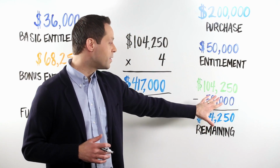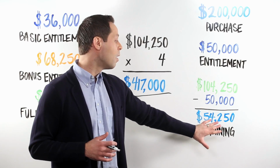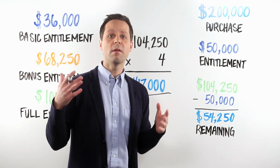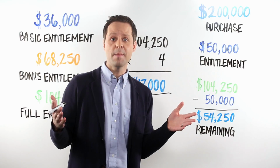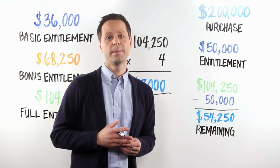That actually leaves this borrower in most parts of the country with remaining entitlement. In this case, it would be almost $55,000 in entitlement left over. That additional entitlement is how qualified borrowers can look to have 2 or more VA loans at the same time. It's also how VA buyers who lose a home to foreclosure can purchase again using this program.